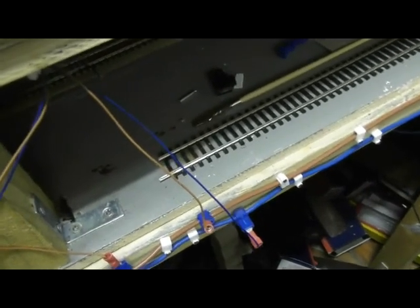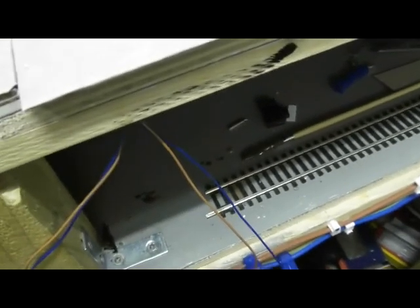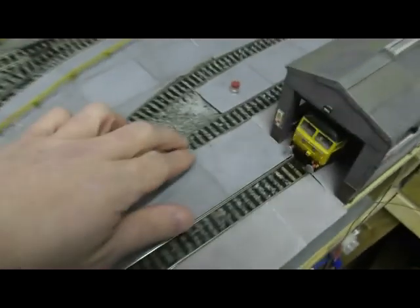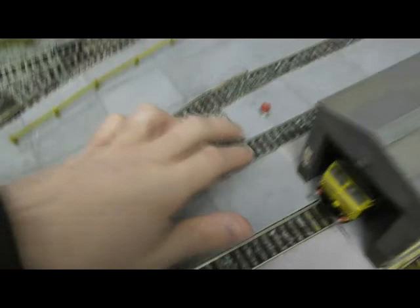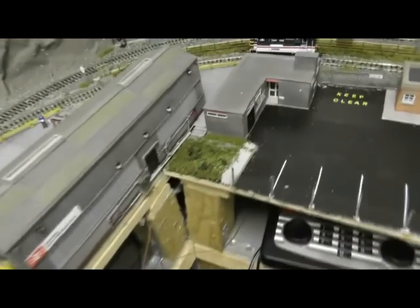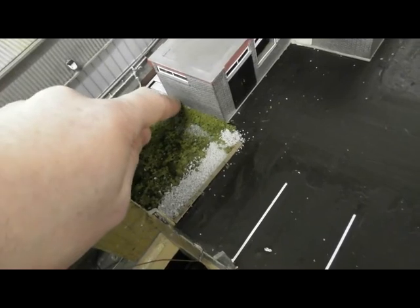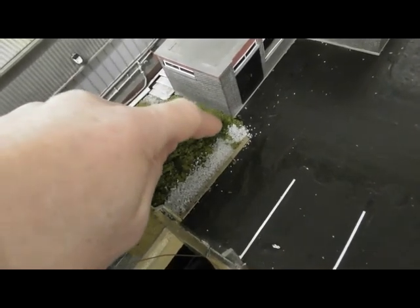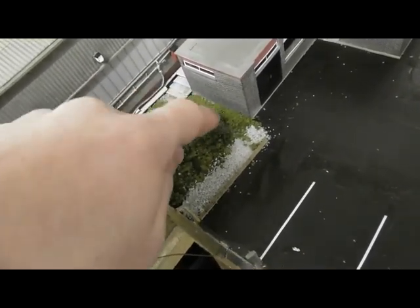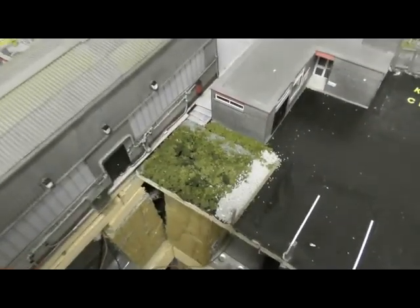So hopefully the soldering iron will hold out for the job of putting dropper wires into the end of this siding and the siding where the shunter goes as well. One other thing that I've done down here at the depot is I've got most of the foliage down here and ground cover for a little walkway, and you'll see I've made little steps as well.